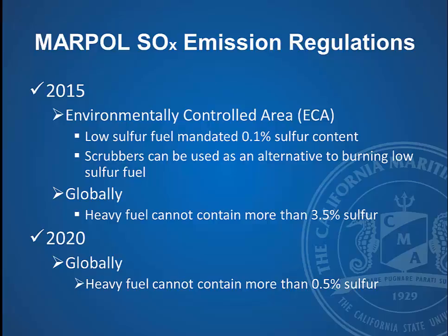After 2020, globally, heavy fuel oil will not be able to contain more than 0.5% sulfur. So we're rapidly moving towards low sulfur fuels. We will talk a little bit more about SOx, but the reduction of SOx emissions is primarily tied to the removal of sulfur out of the fuel.